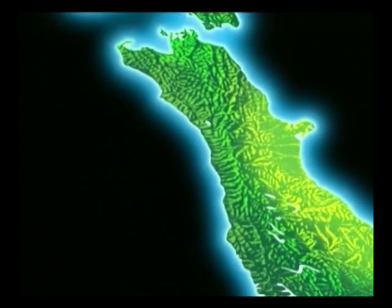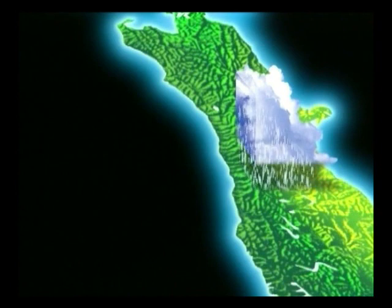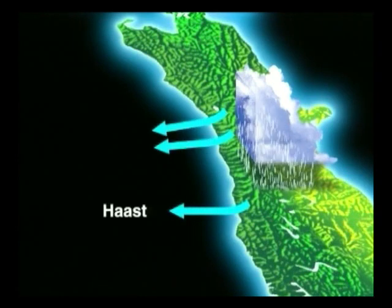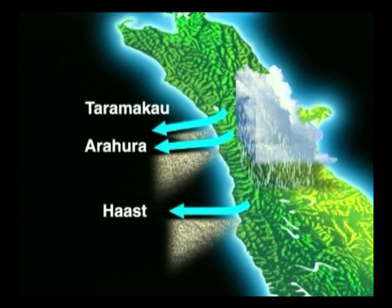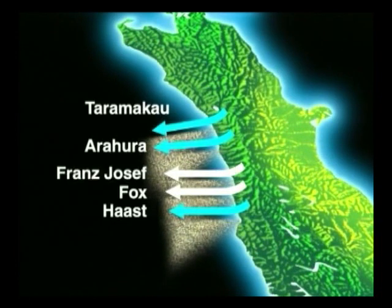Westport and Greymouth's bars are the product of the coast's famous rainfalls causing erosion on the west-facing slopes of the Southern Alps. Short but often sensationally fast-flowing rivers like the Haast, the Arahura and the Taramakau carry debris from high up in the Alps out to sea, assisted by the scourings of the Fox and Franz Josef glaciers.